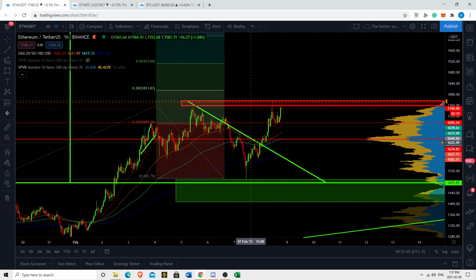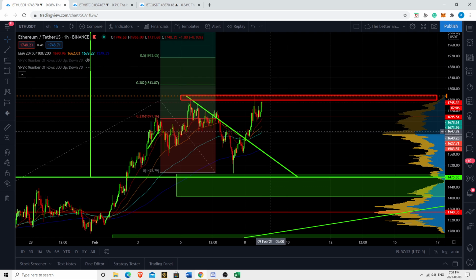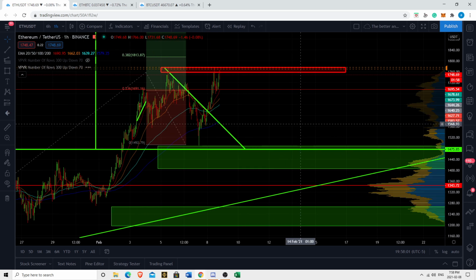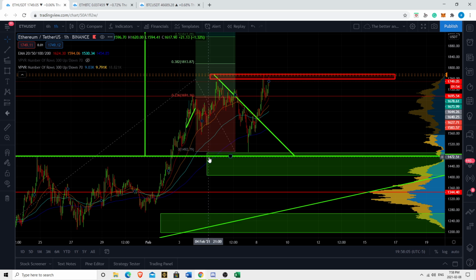Could we fall back down to retest the breakout point of this descending triangle? I'd say around 1640 to 1620. Yeah, I definitely think that's possible. If we get rejected off these levels, I think retesting this initial breakout point makes a lot of sense. And aside from that, there's always the chance, if we correct further, that we retest the initial breakout point of around 1475 here.